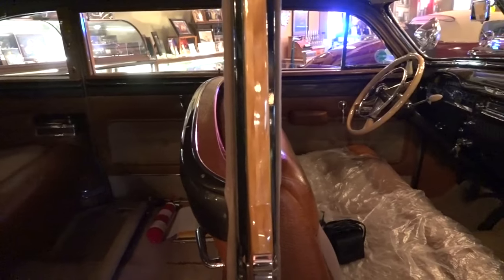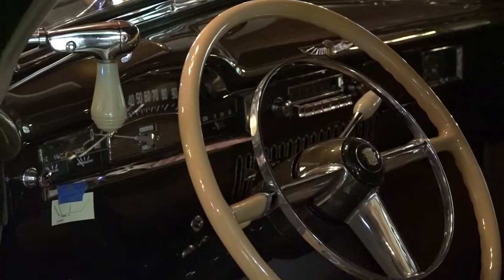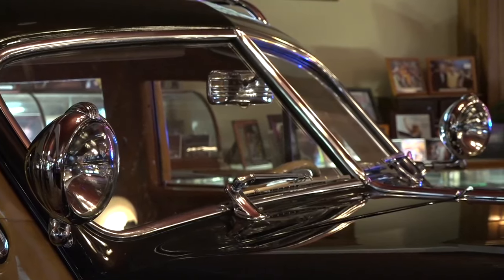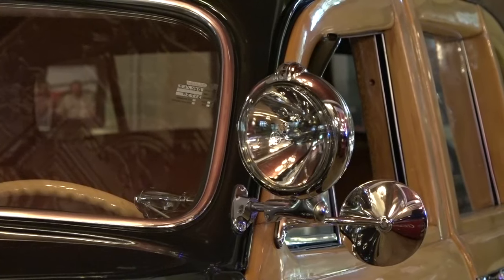Steve, we look at the interior of the car. Huge red leather seat there. Into the dashboard, beautiful steering wheel, and a police light or a spotlight coming through the A-pillar. That'd have to be an option, of course. That would be an aftermarket option, I would think. Probably put on at the dealer.